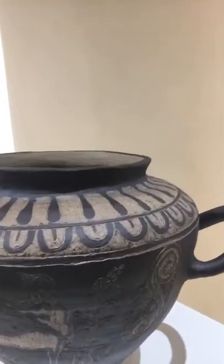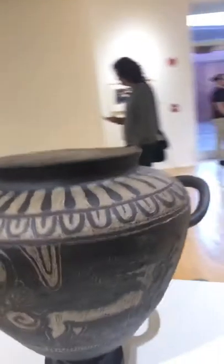Let's see what else I've seen. Ooh, I like this one. It's called Rebirth by Chad Steele, which is ceramics emerging from pottery, from ancient Greece or ancient Rome. I can't tell which is which, but it's very nice. It reminds me of Greek pottery.